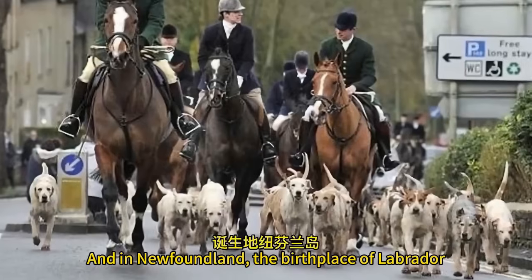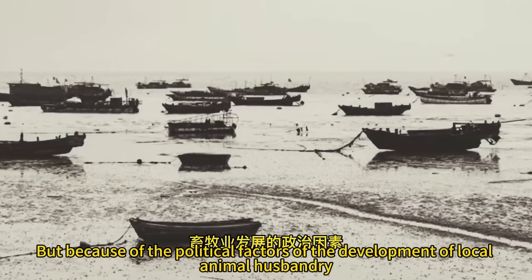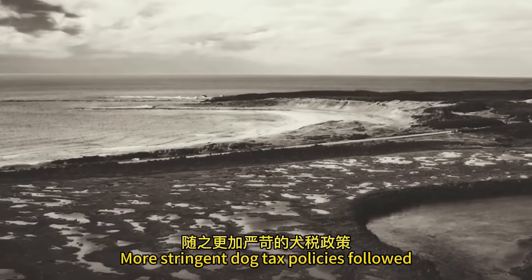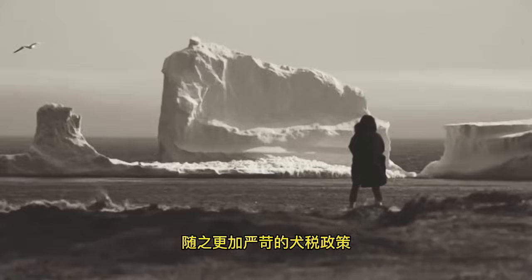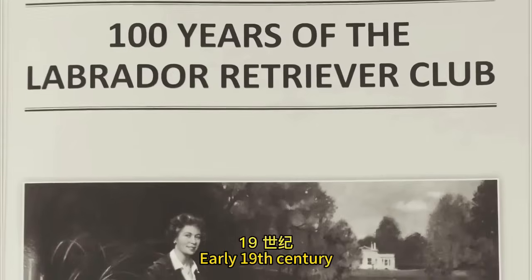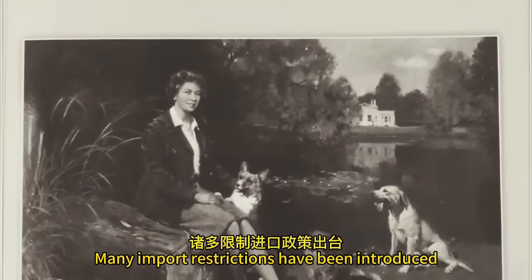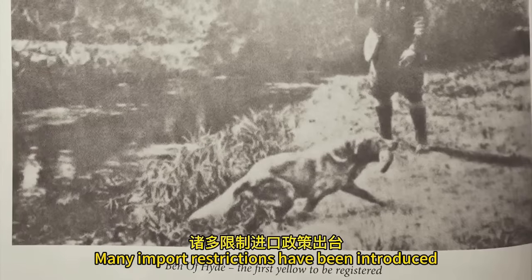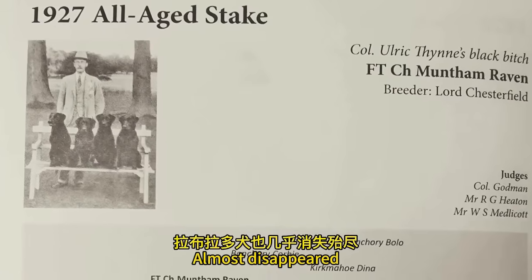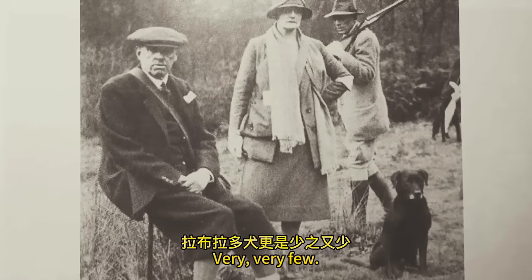And in Newfoundland, the birthplace of Labrador, because of political factors, the development of local animal husbandry, limited number of farms, and more stringent dog tax policies, the Labrador Retriever almost became extinct in Newfoundland. In the early 19th century, England introduced many import restrictions to prevent rabies from entering the country. This also led to Labrador Retrievers in England almost disappearing. Labrador Retrievers of pure St. John's bloodline were very, very few.